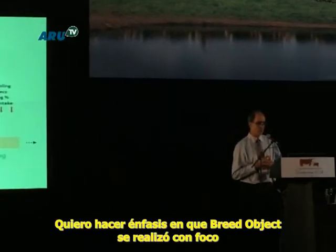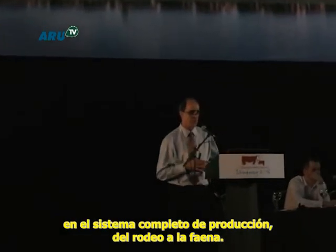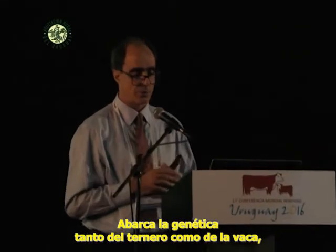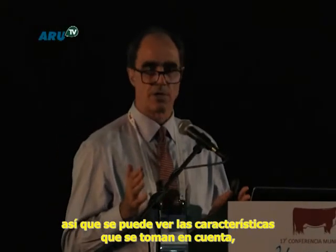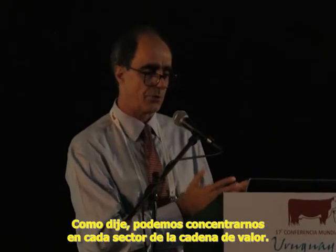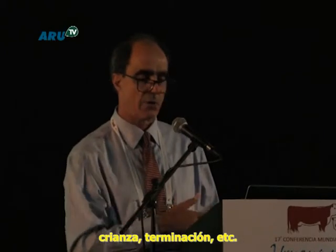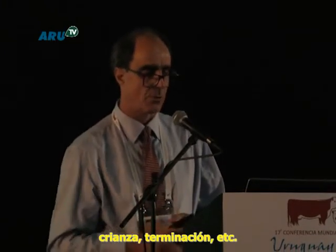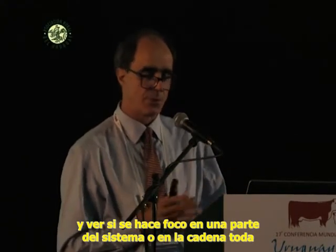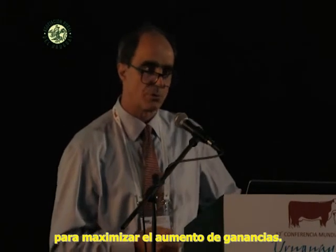Just to stress the point, BreedObject is built around the whole commercial production system all the way from the cow herd through to slaughter. It addresses the genetics of the calf as well as the genetics of the cow, and so you can see a range of the traits that are valued there that can be incorporated into the breeding objective and hence into the selection index. And as I said, we can concentrate on different sectors of the value chain, cow-calf or grow-out and finishing and so forth. So it's a very flexible system, and it gives people the capacity to steer their breeding program to focus on either a part of the system or the whole chain to maximise the improvement in profit.